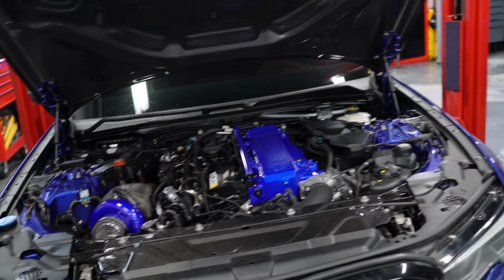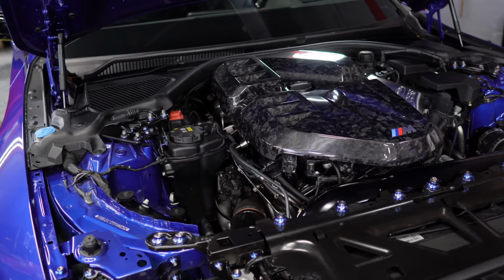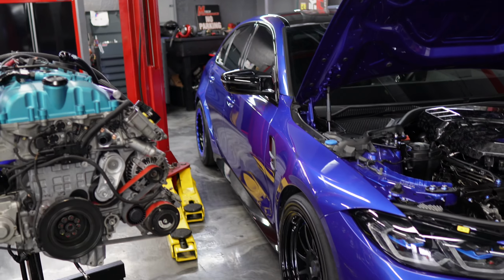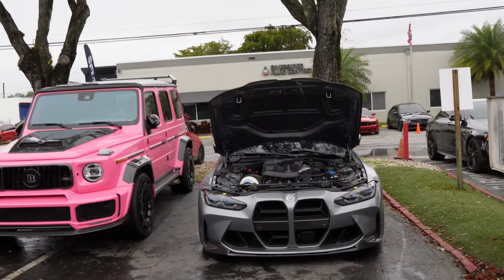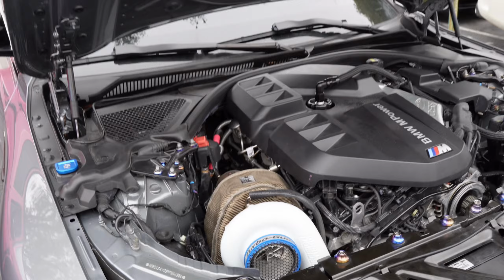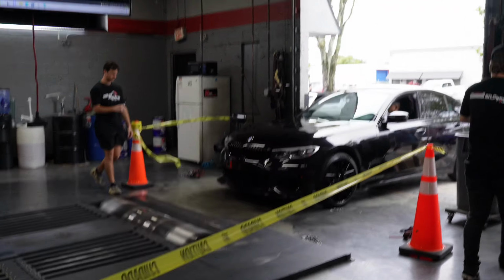Seen this one before. Big single turbo. KLM. What do you guys know about the KLM kit? And we got this Bradley's G-Wagon. I wonder what's done to this one.